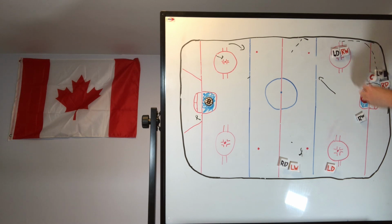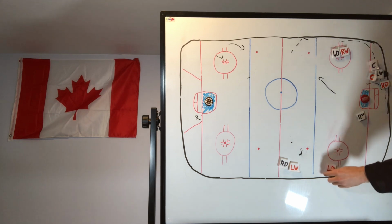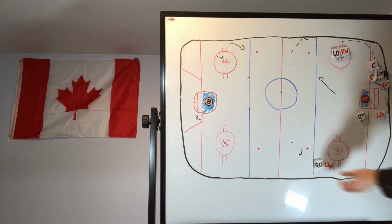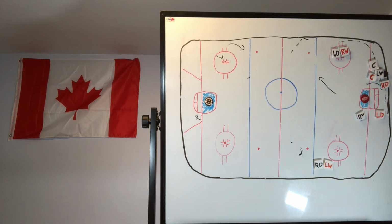So what we typically find is this center comes around here to the offside with the right winger who's sneaking in here. So what happens is either the puck, when it comes loose, comes around this way. The right winger will pinch with the left D. The left winger is just sort of covering the point. We haven't seen too much of anything special there. So we'll call the left winger and the right winger stuck with the left D, the right D.